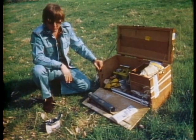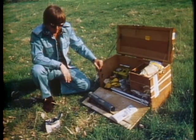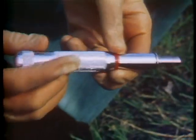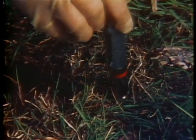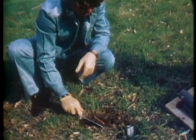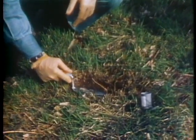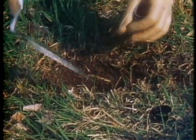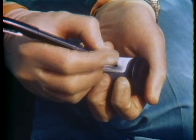Some men, like Ted Phillips, are dedicated to finding answers for the growing number of perplexed people who have had UFO experiences. Phillips is an amateur scientist and UFO investigator. Neat little pocket penetrometer. Phillips has taken soil samples at dozens of reported UFO landing sites. He and his fellow investigators have amassed reports of no less than 60,000 UFO sightings in the past 30 years.